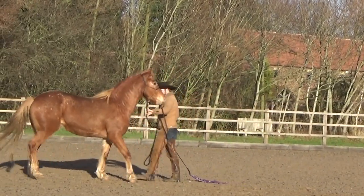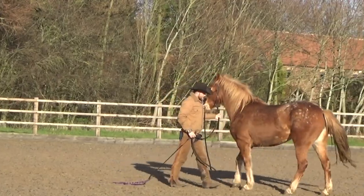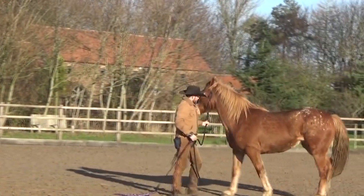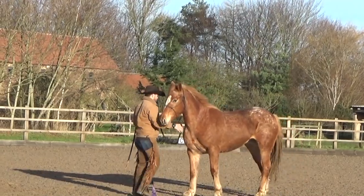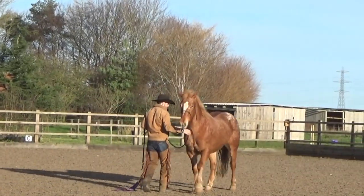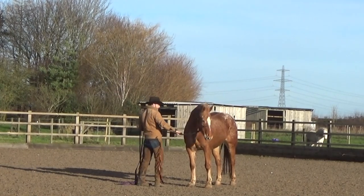So, the most important thing when you're doing anything with a horse that's like this is you have to keep yourself safe. If you keep yourself safe, you can keep her safe. You imagine if I turned her loose in here, the likelihood of her going through a fence is pretty high. See, she's trying to bite my hand there. She doesn't have to back, there, good. She doesn't have to back up a whole load.